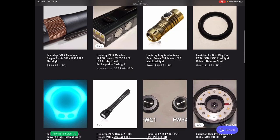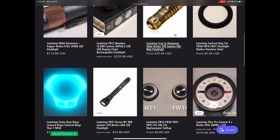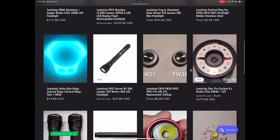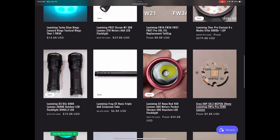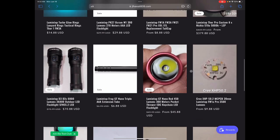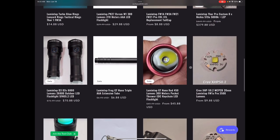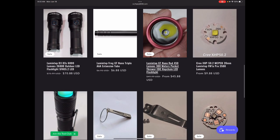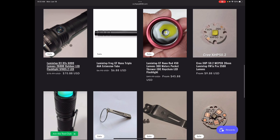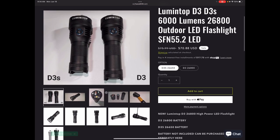Okay, so Lumen Top Frog. Yeah, I was right. Aluminum. That's such a cool little light. Oh God, I forgot the name of his channel. One of the guys that I watch, he did a review on the Lumen Top Frog, and it was a cool video. The D3, 6,000 lumens, $70. That looks like a cool light. That looks like a work light.